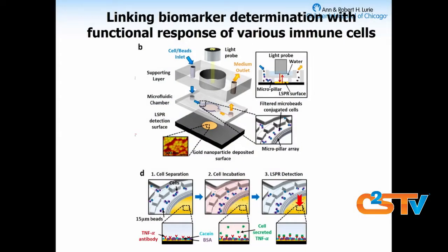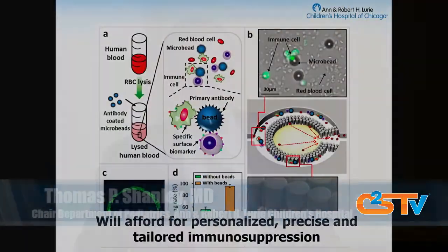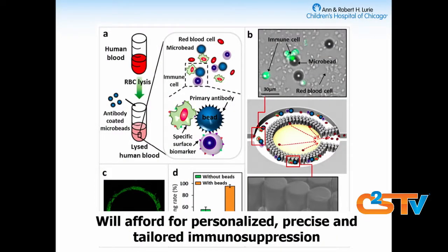In addition, I won't go there, but these are biomarkers, and we can also start to isolate and stimulate each of the immune cells in our bloodstream to look at how they're responsive in terms of either immunosuppressive therapies or just normal responses as well. So I think this technology, which uses the LSPR readout, is going to allow us to functionally tailor medicine from the immunosuppression standpoint overall. I think that's going to be a real advance in what we do in terms of monitoring kids with immunosuppressive therapies. Thank you.